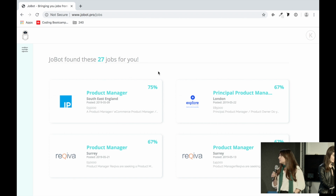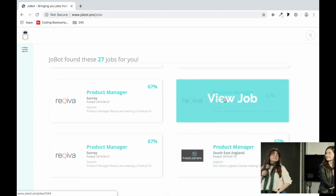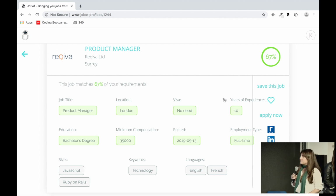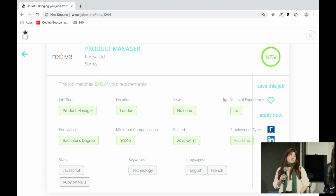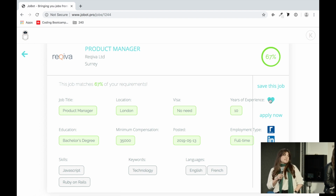And I quite like the look of this job right here. Yeah, that one, that's great. Let's pick that one. It only matches 67% of my requirements, but I think that's quite high and I have a shot at it, so I'm gonna save that one as well. And before I save any more jobs, I just wanna make sure this really works. It's actually saving my jobs.